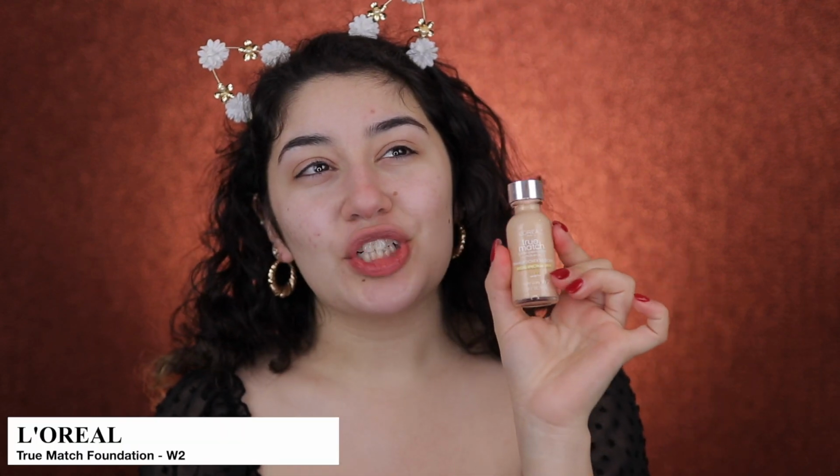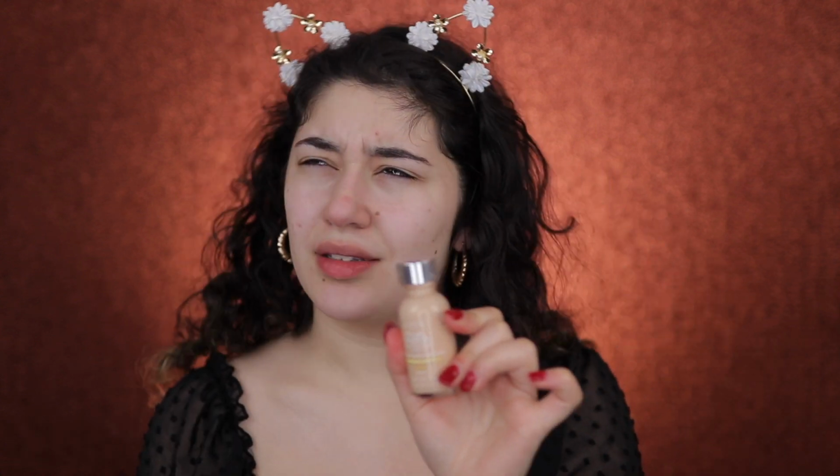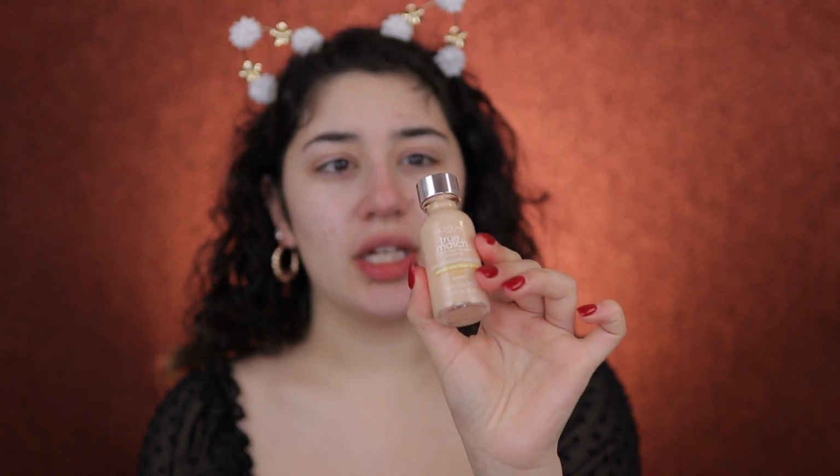And for a drugstore alternative, I've been using this pretty much every single year. There is not a year that I go by not using it. Did I say that right? Which is the L'Oreal True Match, and this is in the shade W2. Again, holy grail of mine, but we're gonna go for the NARS today. I've absolutely been loving this foundation in 2019. I've been wearing it a lot and really like how it looks on dry skin and how it sets as well. It doesn't cling on to any dry patches.